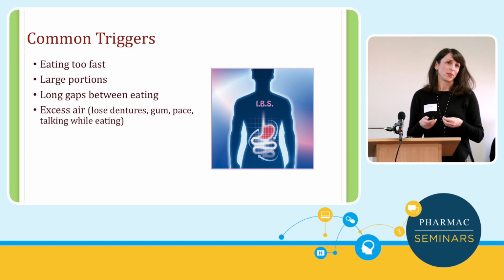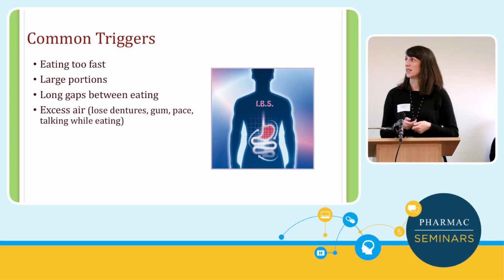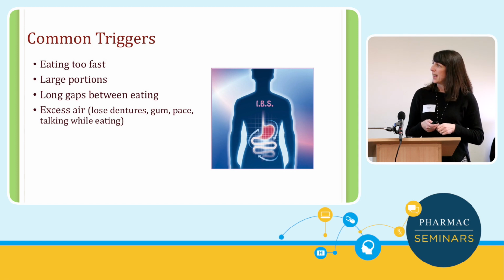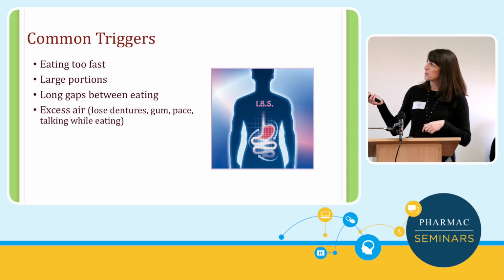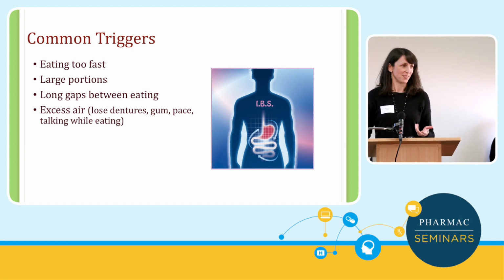Large portions. When our gut receives more food than it asks for at one time, we can get a lot of stretching, a lot of discomfort, and that's just another thing where we try to get people to eat more moderate-sized portions. And long gaps between eating. Long gaps between eating obviously feeds into eating too fast because you're starving, and then it also feeds into large portions because you're starving.